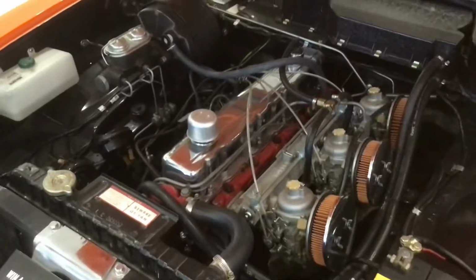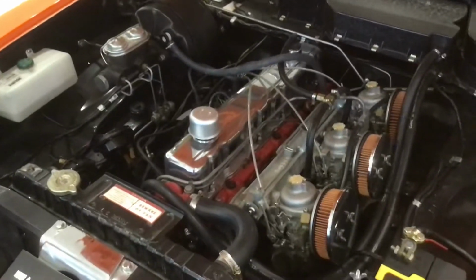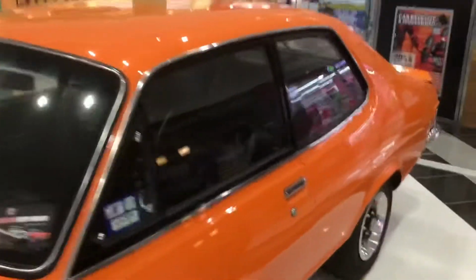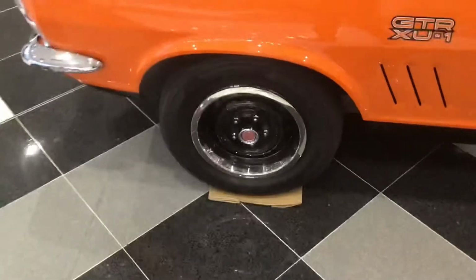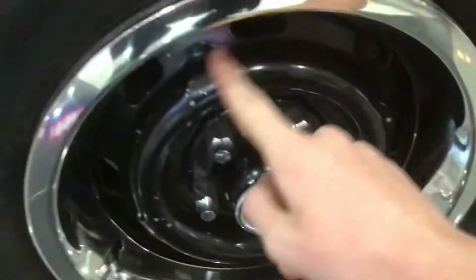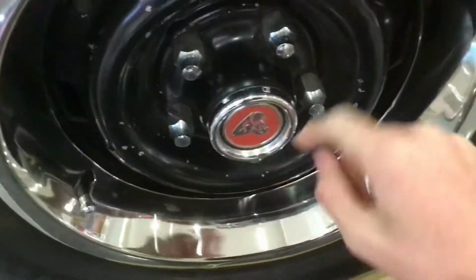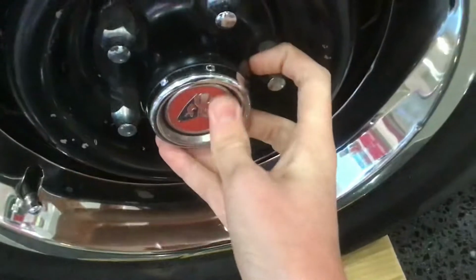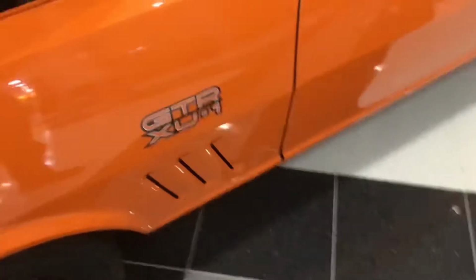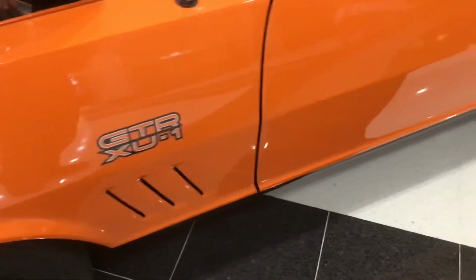It's a six-cylinder engine. It was a 186 bored out to 192. So it's orange, as you can see. There's some nice alloy wheels on it. I think there's steel wheels by the looks of it. It's got the classic Holden badge on the center caps. It's a GTR XU1.